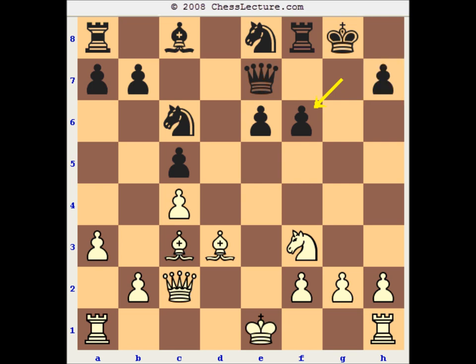At first glance, it seems that Black has everything under control. He controls the g5 and e5 squares, which he didn't control so well before. He defends his concrete weakness on h7. He also prepares to play e5 and create a monster outpost for his knight on c6.